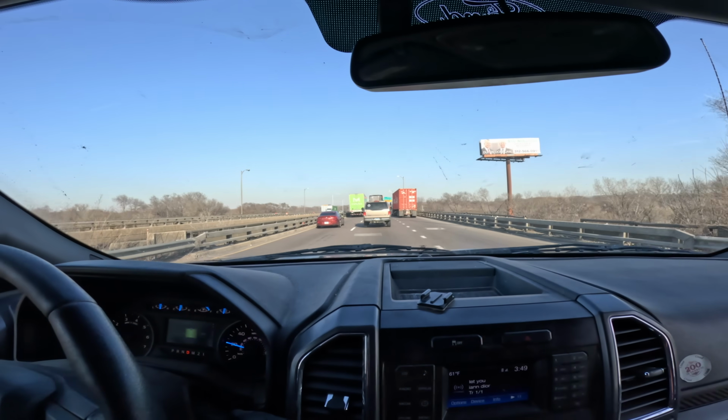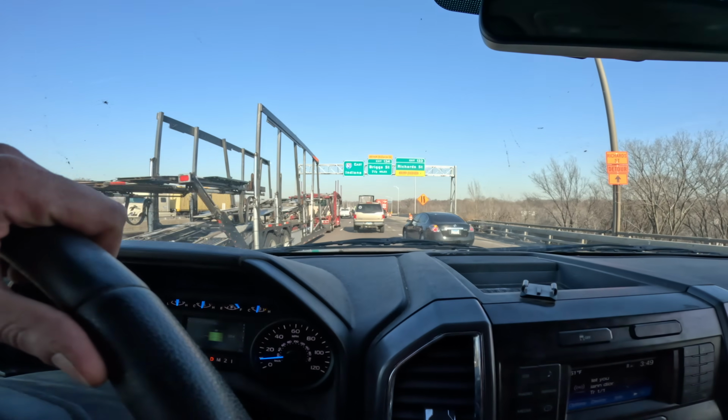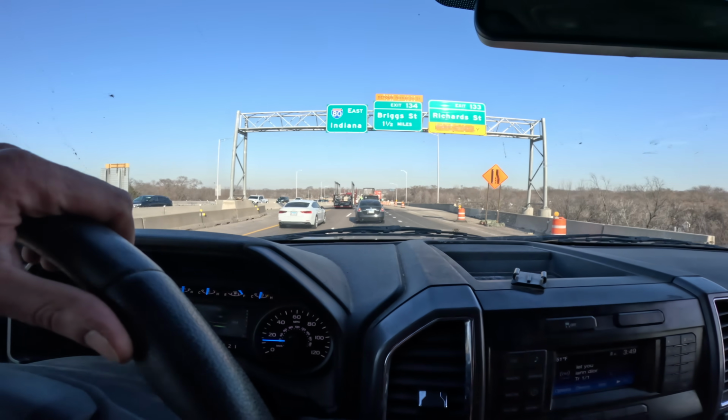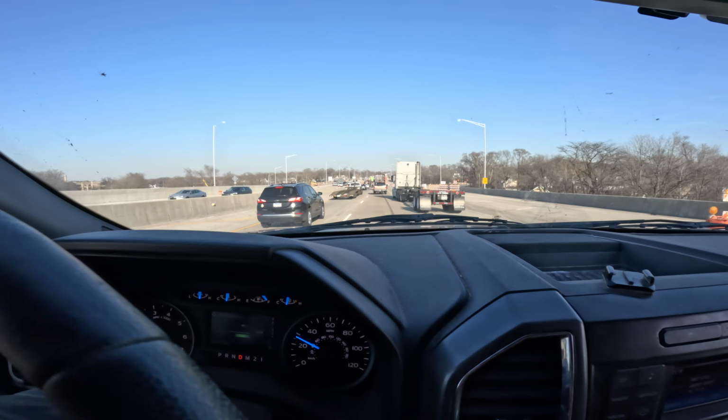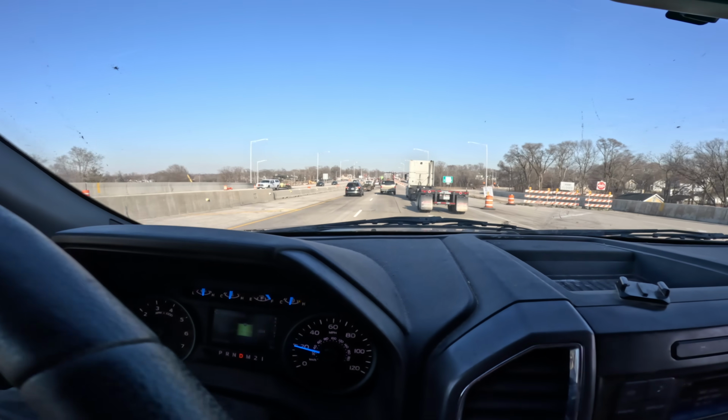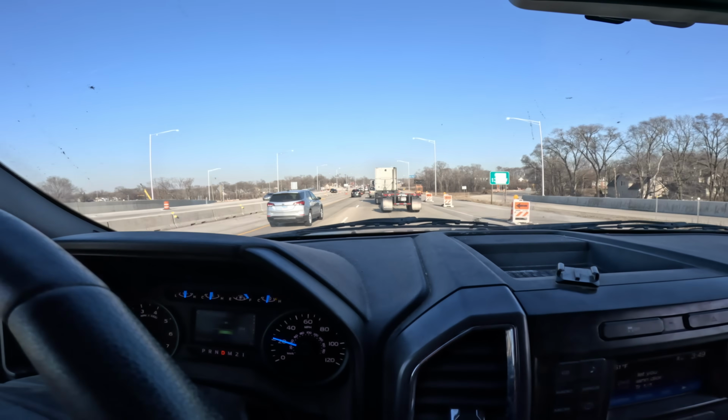Stuck in a traffic jam, guys. We've been stuck in this for a minute, if you couldn't tell from the time lapse I had going. There's people just merging from all the sides, so that definitely slows everything down for sure. No worries, brother. You're the last one. Oh, that was a close call right there. Good thing he was paying attention.